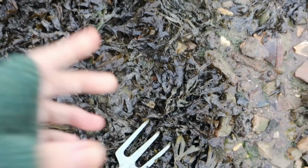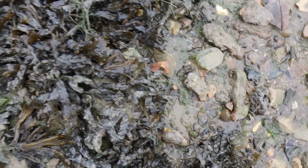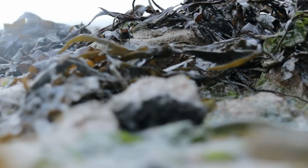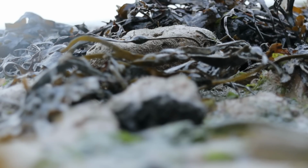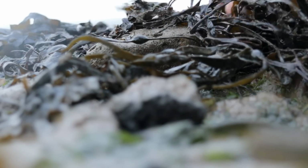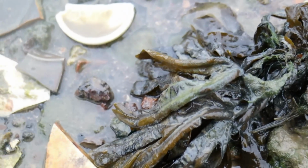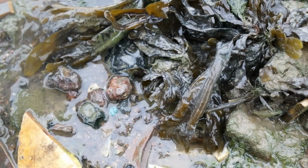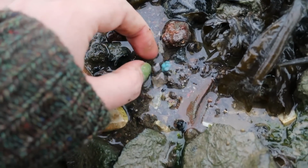Okay, going to flip some seaweed and see what we can find. There's a rake. Thing from flipping seaweed. Looks exciting.